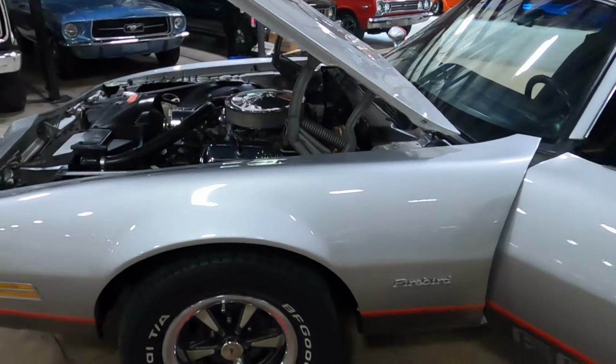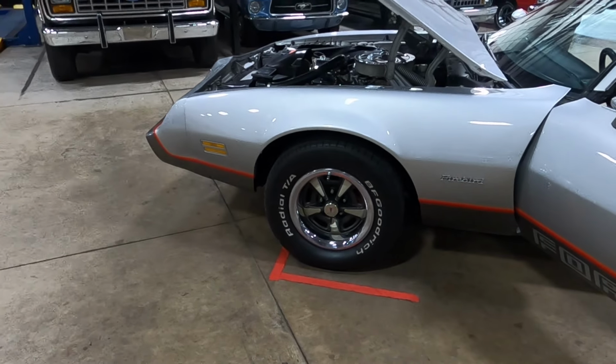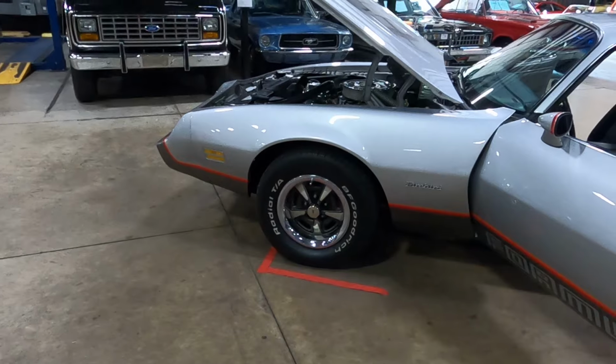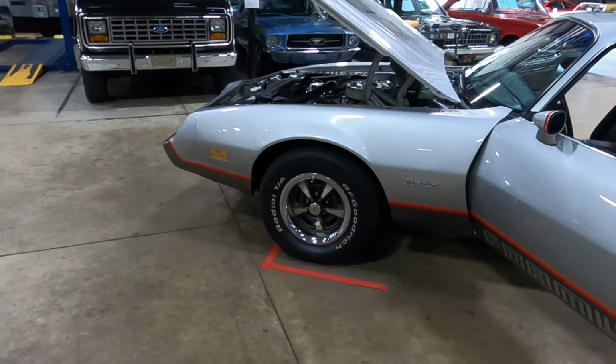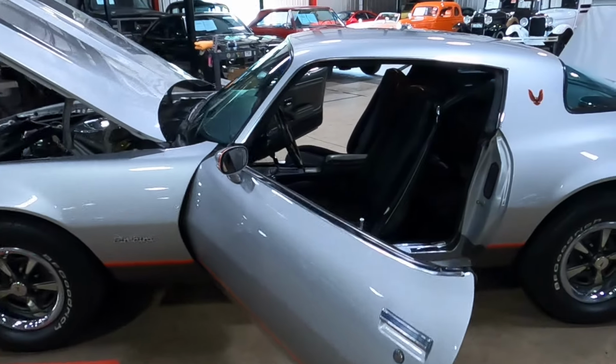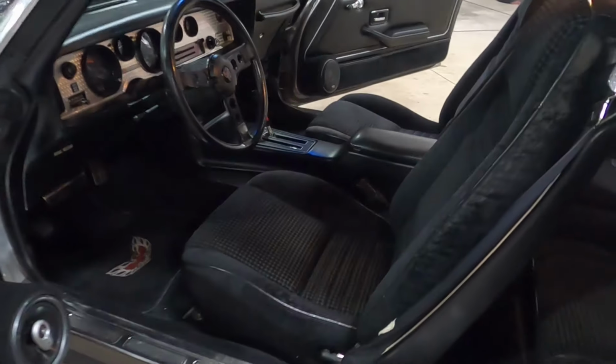Moving down to the side of the car, we have the 15-inch factory wheels on this, wrapped in some BFGoodrich radial tires. These are the tires that just look absolutely spectacular on this car. They fit the look and provide the traction when you're going down the road. You gotta do something with that GT40.